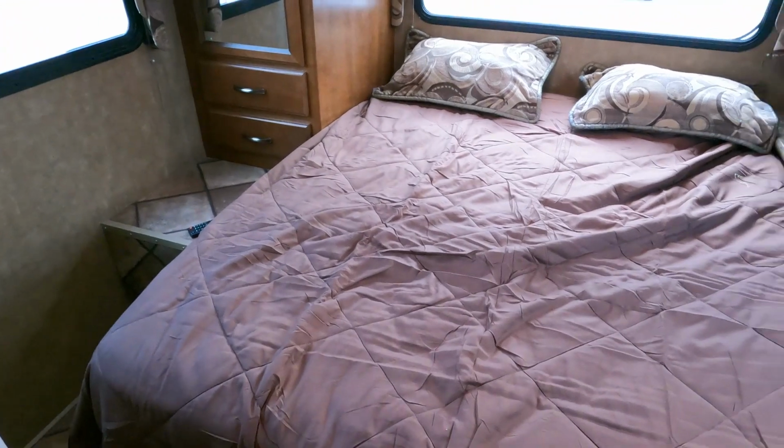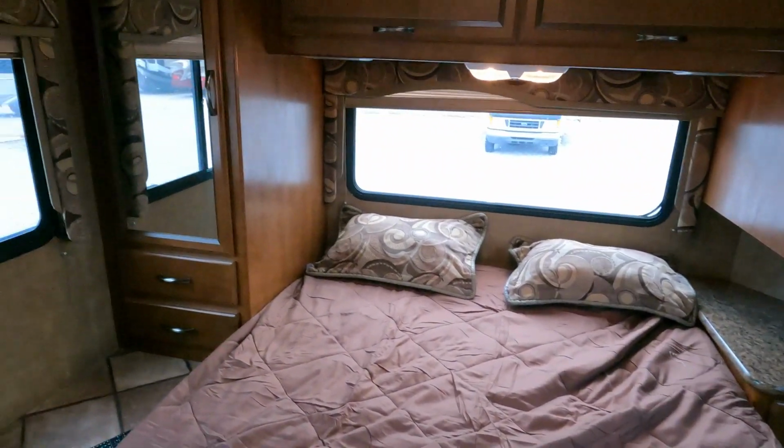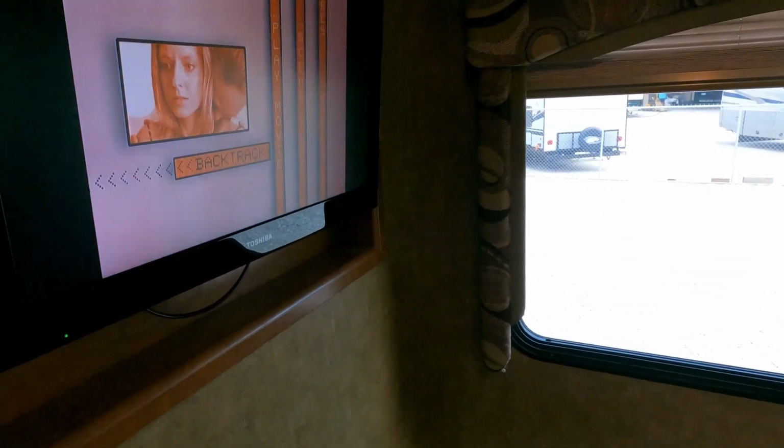Queen Island bed, mattress looks good. We got overhead storage there. You've got a TV with a DVD player here. And there's all your fuses and breakers right there.